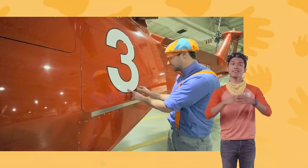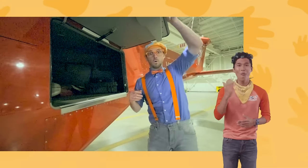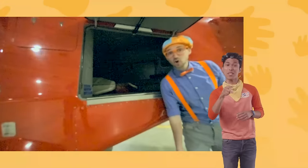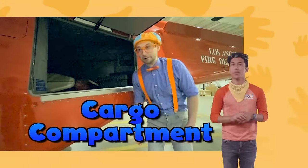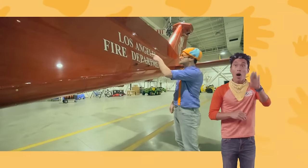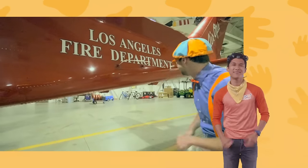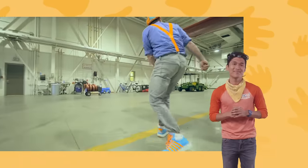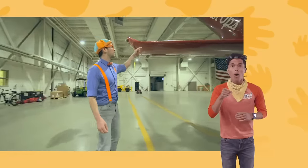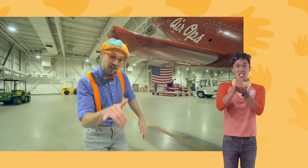Wow, oh, let's open this up. Whoa, check it out. That's a cargo compartment. It's pretty dark in there. Come on. Oh, hey, Los Angeles Fire Department. Oh, they're pretty cool. Whoa. Wow, this is a horizontal stabilizer fin. It keeps the helicopter stable.